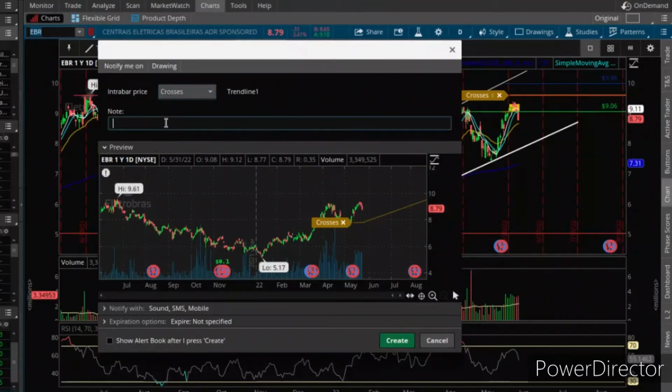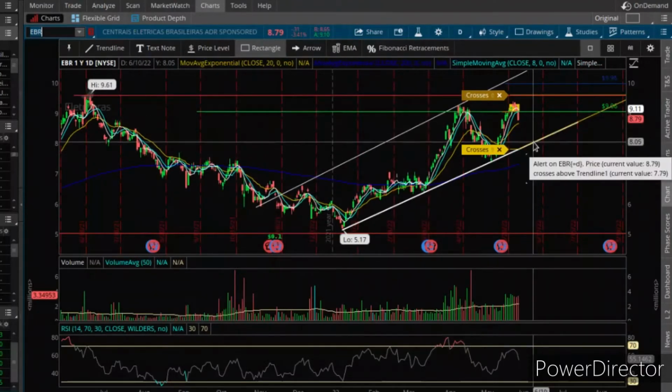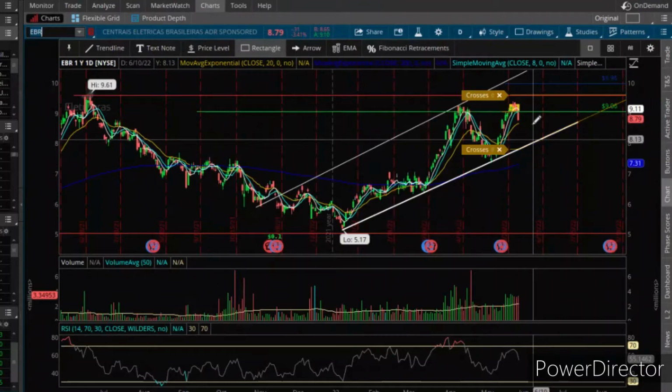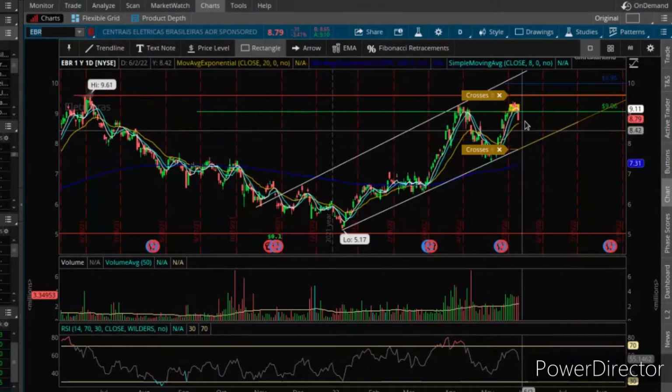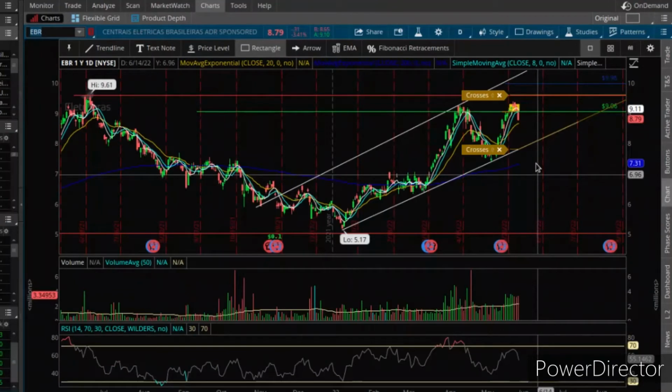It'll let me know that price has touched this trend line. And when it comes back down to here, I'll be ready to buy and ride it back up, unless it breaks through, which it possibly could, down to this area, somewhere around here. So that's possible.